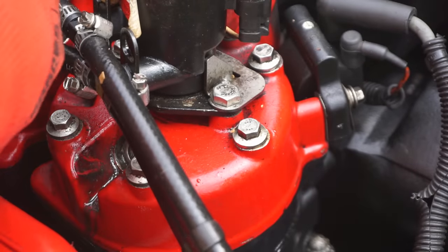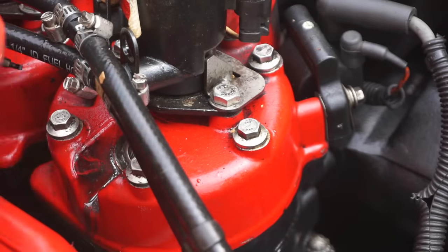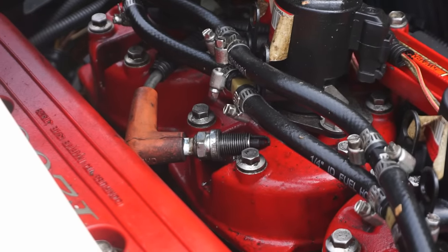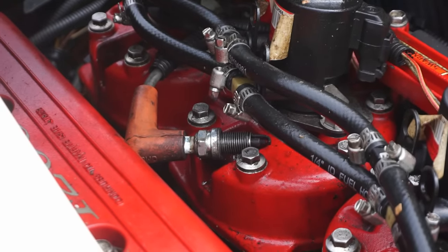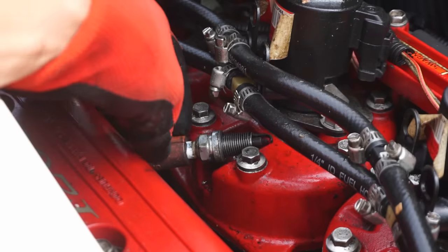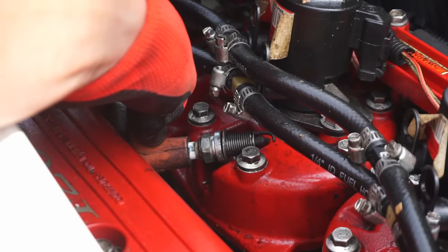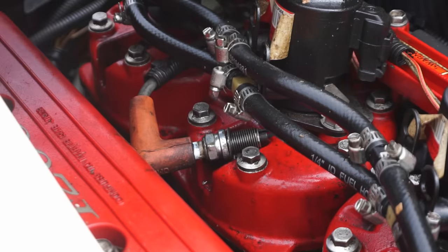Cylinder two, let's see if you have spark. Let's see if you guys can see anything. Oh yeah. Yep, cylinder two has good spark.